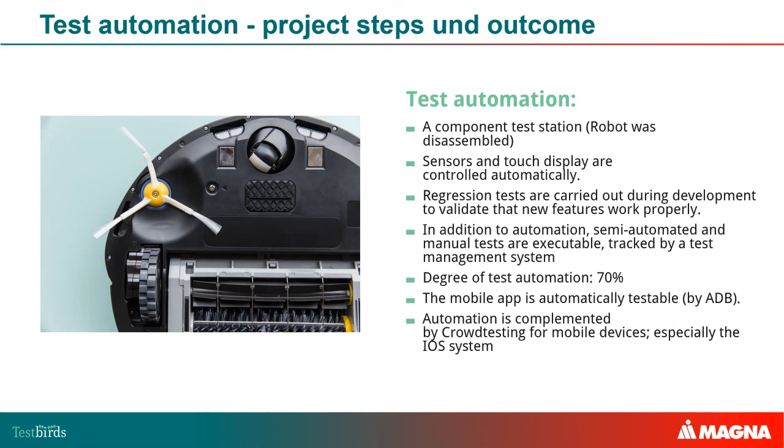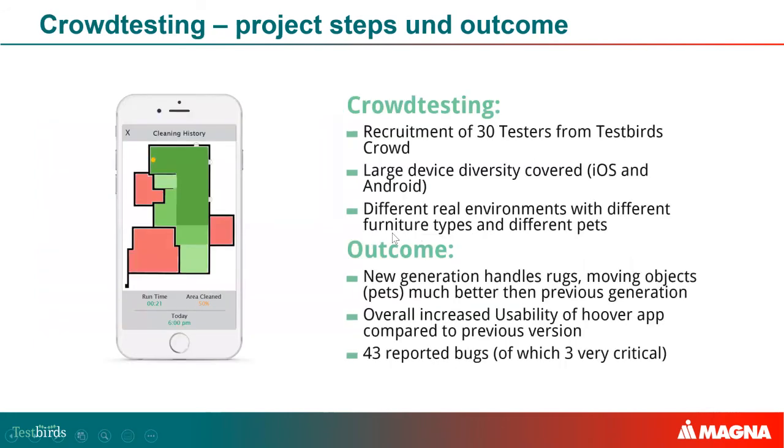As I also mentioned, we have mobile app automation. So we can do some rough tests. We can open the app. We can check if it's installed and all the stuff. But for sure, we handed the test over to Testbirds, and especially for the iOS tests, the crowd from Testbirds brings a lot of good results here. So I will hand back over to Søren to check what is the outcome of the crowd testing.